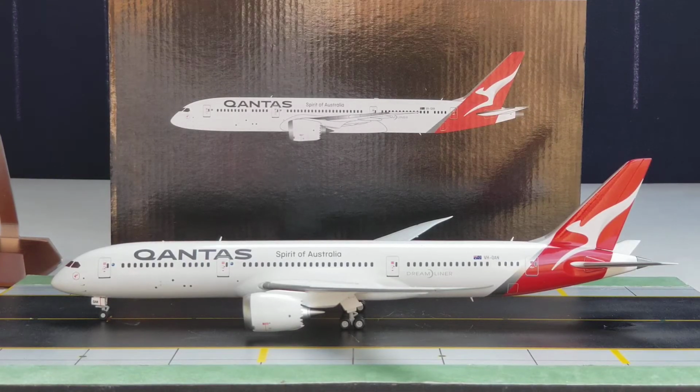There it is, everyone. The Gemini Jets Qantas Boeing 787-9 stretch Dreamliner in their newest silver Roo livery in a 1/200 scale model. Allow me to share some information about the Qantas Boeing 787-9 stretch Dreamliner and how they finally decided to acquire it in its fleet. It actually began back on December 13, 2005.